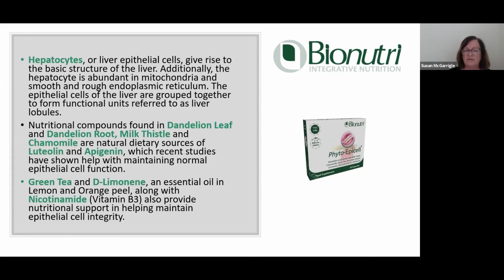And hepatocytes, or liver epithelial cells, most of the cells in the liver are hepatocytes, and they give rise to the basic structure of the liver. It's also abundant in mitochondria, and the cells of the liver are grouped together to form functional units referred to as liver lobules. We also have green tea and D-limonene in there, along with vitamin B3.